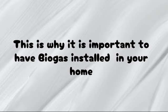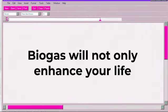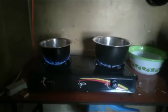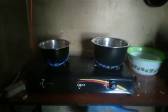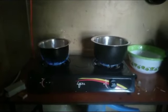Now, what are the benefits of having biogas in your home? Biogas has a lot of benefits to those who want to install it in their homes. It will not only enhance the quality of your life as a homeowner, but will also serve as a permanent and cost-effective source of energy, making it a wise investment.